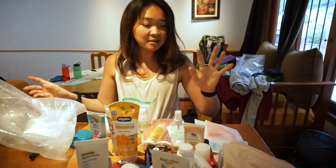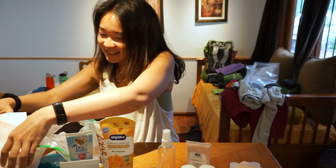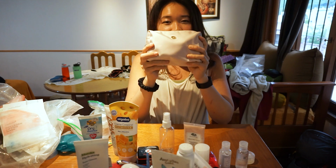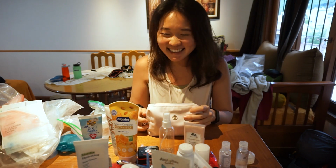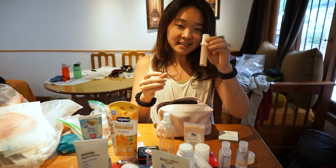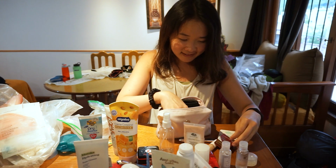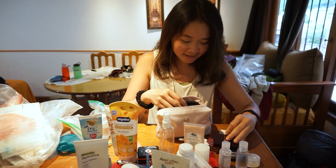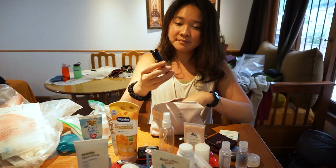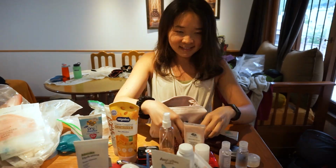That's all. Wait, that's not all. That's just toiletries. Put all of these away. This is my makeup pouch. We have a little mirror. I got concealer, eyeliner, eyebrow pencil, bronzer, highlighter, eyeshadow palette, eyelash curler, lip tint. But I forgot what this is called because I have not even used it.